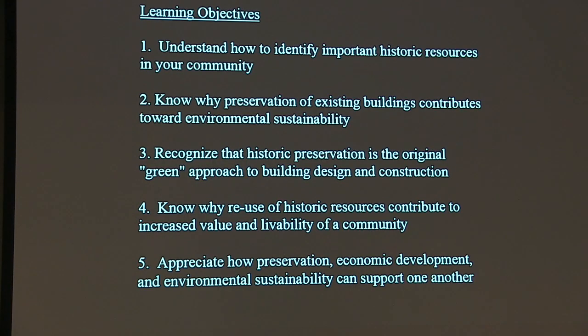So here's your learning objectives for this evening that we put up. Understand and help identify the important historic resources in your community. Know why preservation of existing buildings contributes toward environmental sustainability. Recognize that historic preservation is the original green approach to building design and construction. Know why reuse of historic resources contributes to increased value and livability of the community. And finally, to appreciate how preservation, economic development, and environmental sustainability can support one another. That's the main theme of our presentation today.